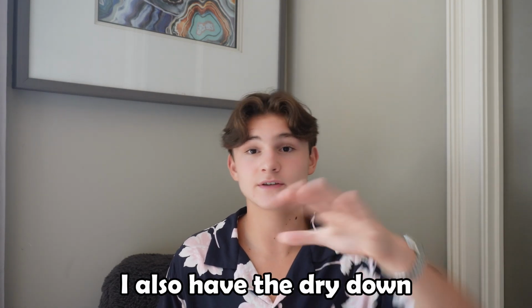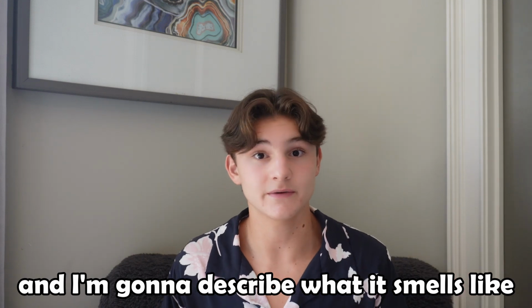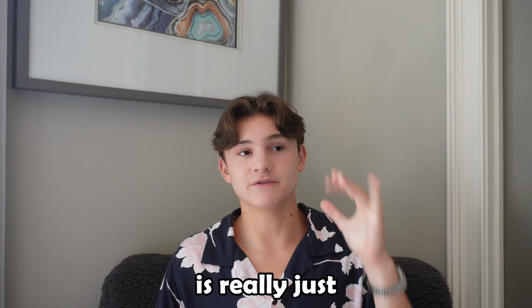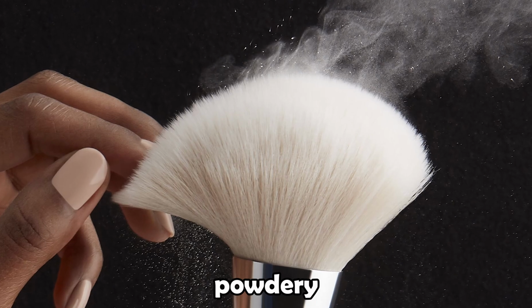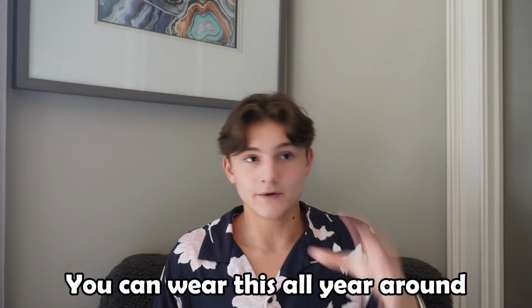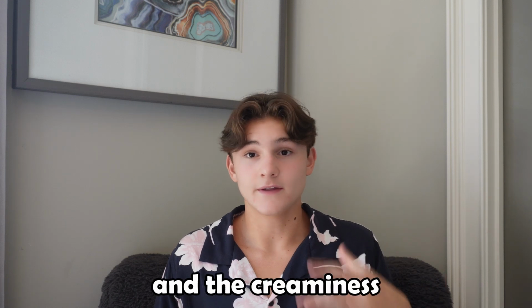I also have the dry down sprayed on my hand right here, and I'm going to describe what it smells like to you guys. The dry down is really just vanilla coconut with a little bit of ginger. Very creamy, powdery. It's very nice. It's very pleasing. You can wear this all year round, like I said, because of that vanilla and the creaminess.